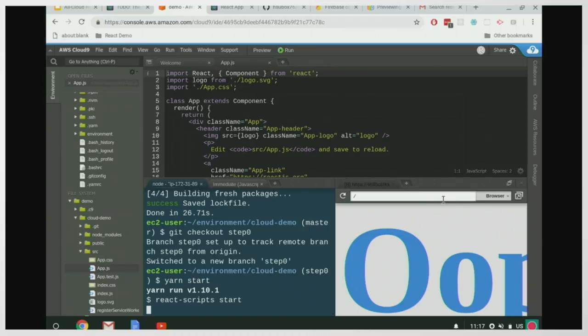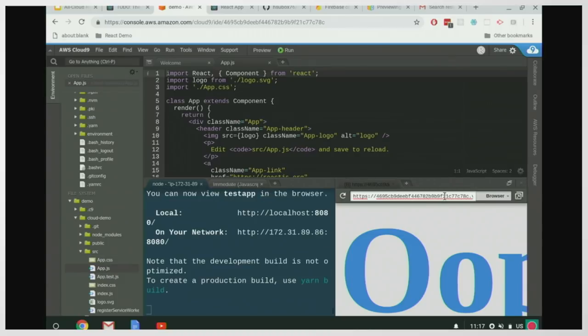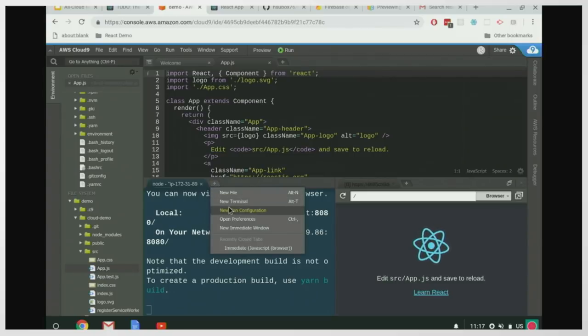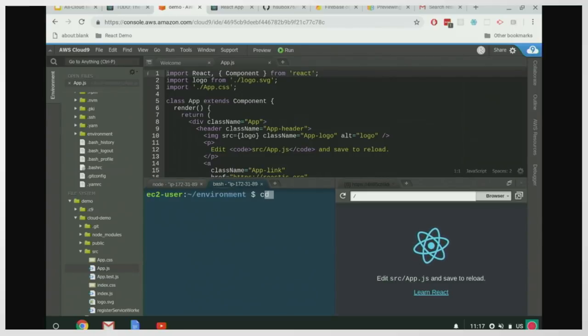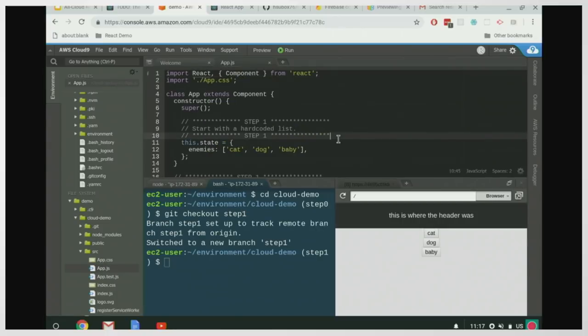So let's start it up, and I'll prove we have nothing up our sleeve. We're just starting at the same point we were when we finished Create React App. I'm going to start up another terminal. Okay, so the first thing we want to do is add the list. So in step one, we're going to start with a hard-coded list.